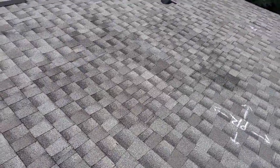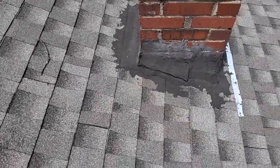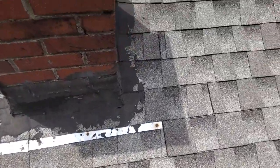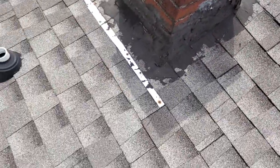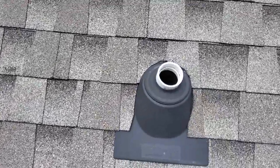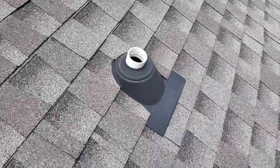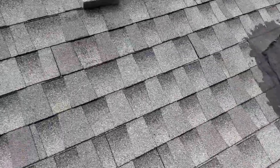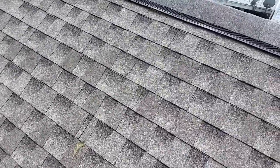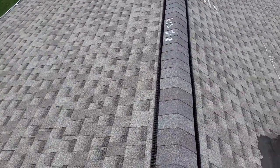There is a large amount of roof tar put around the base of this chimney. Could also let some water in if that's leaking anywhere. This pipe boot here is pretty close, cut pretty close. Runoff could overflow in that a little bit. But there are no storm-related damages, no wind or hail to speak of anywhere on the roof.